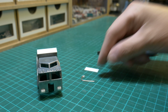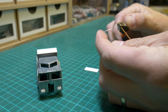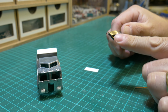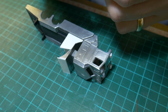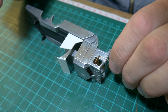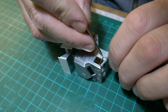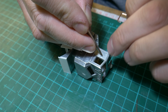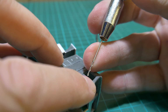So now I'm going to make a little bit more detail onto the front end of this cab. I'm just going to do some side mirrors out of some little 1mm brass bar, and once I've bent it to size, I will simply measure up where I think it's going to need to go on the door, scribe in a little point, and then drill a hole with my little hand drill. It's always best to take a little bit more time at this point, because you've only really got one shot to do this. Otherwise you're making a mess and filling holes in, and you're never going to get it right.